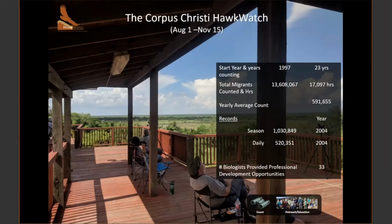That's like 20 plus raptors per hour, which is an impressive volume. The average year is 500,000 raptors. The big season was just over 1 million birds came through, and it's kind of the same story that Jesse just told at the Manzanos. Is that record got boosted by one single big day with over 500,000 broad-winged hawks that came through and doubled the average count essentially. So that would have been an exciting day to be on the platform for sure.